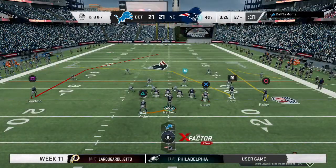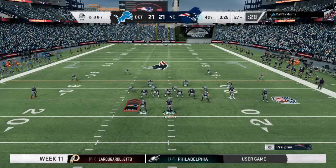They'll break the huddle and come out with 4 receivers, 3 of them to the right side, 2nd and 7.